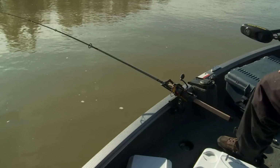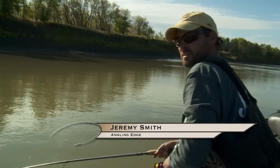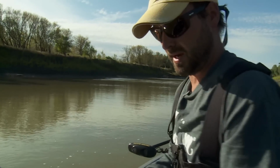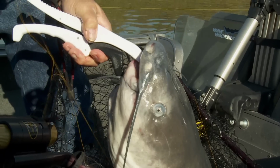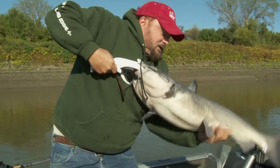Got him. And we got another one over here, Dave. You take that one, I'm going to grab this front one here. Man, this is another tank, Dave. I'm going to scoot to the back here. It took me a while to get my first one. And you look at that, that is a beast of a fish.